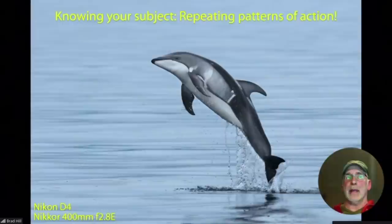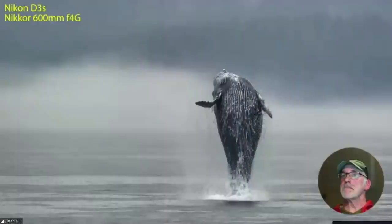and I ended up getting about 10 leaps in a row. And again, it was a repeating pattern of action. And so when you get onto these things, just go for it. But again, you've got to know your subject and follow that particular subject, and it can take quite a while to get there. Same thing.